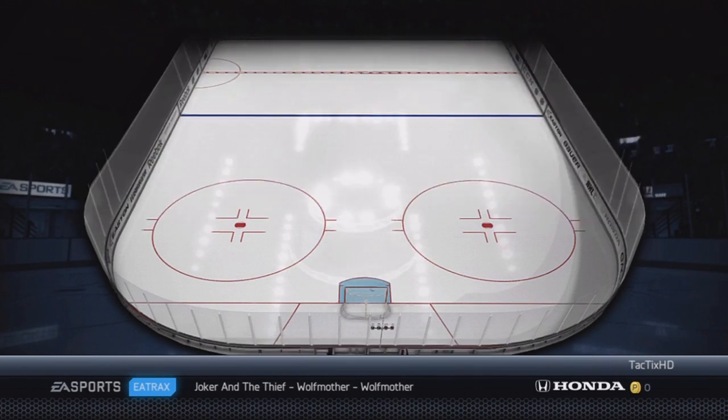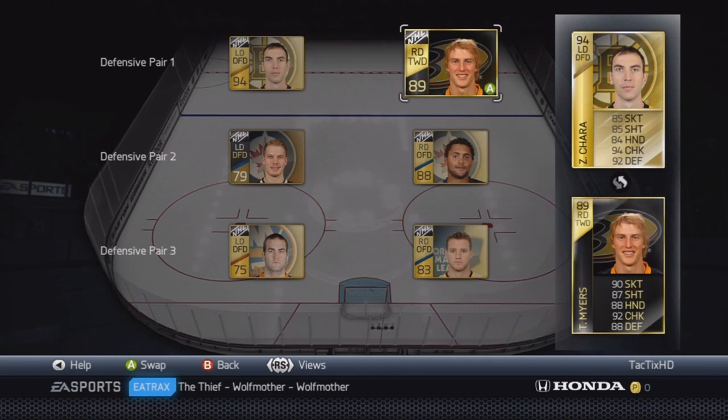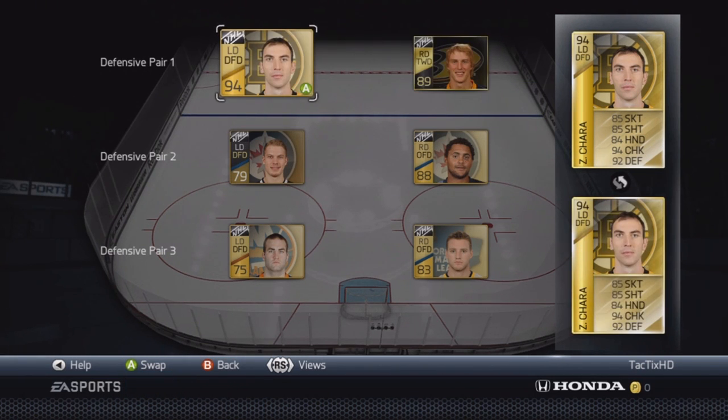Next, guys, going on to the defense. You guys can see we have Zdeno Chara and Tyler Myers as our top pair defensemen. So that's an amazing top pair. Two tallest defensemen in the game, side by side. Really good top pair, and they both have amazing shots on them. So they make up for a lot of the scoring the offense lacks.